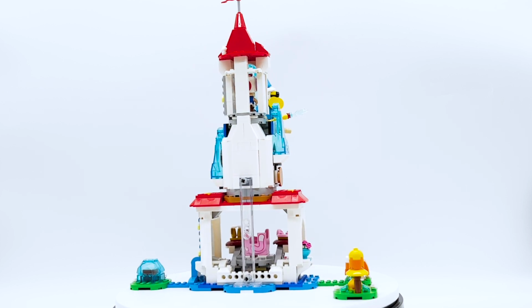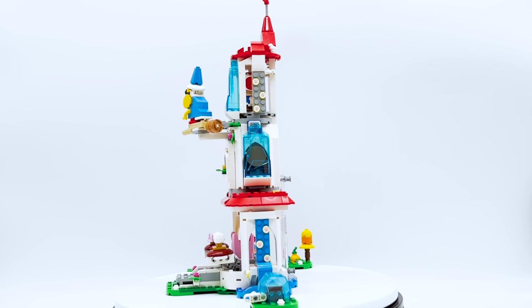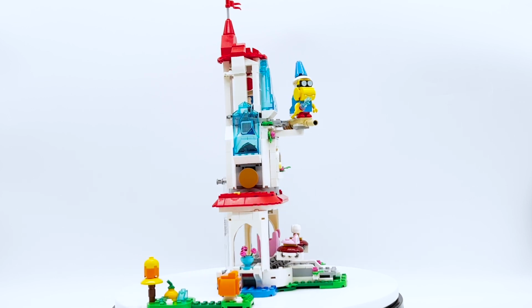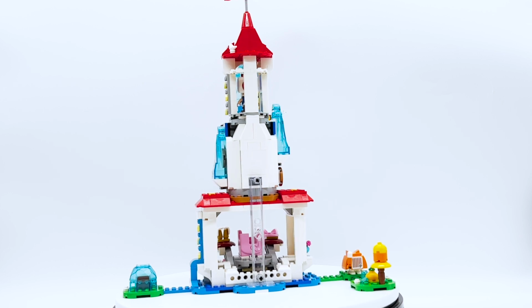Especially if you have Catsuit Mario already, this power-up suit does the same exact thing. And most of the characters in this set are re-releases, the only new and exciting one is that Cat Goomba. So I guess it depends how big into LEGO Mario you are, how many sets you already have. But unfortunately, as much as I like this set, I'd say it is very skippable, even if you are a super big Mario fan.